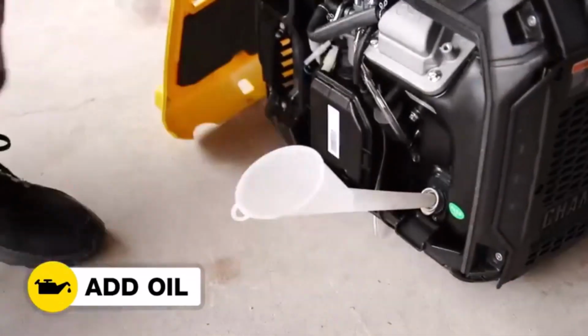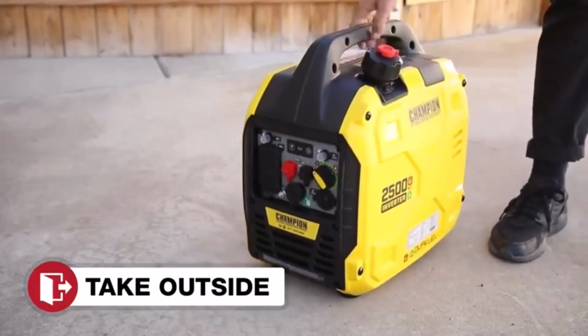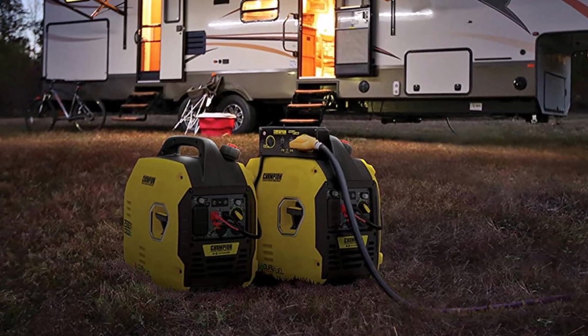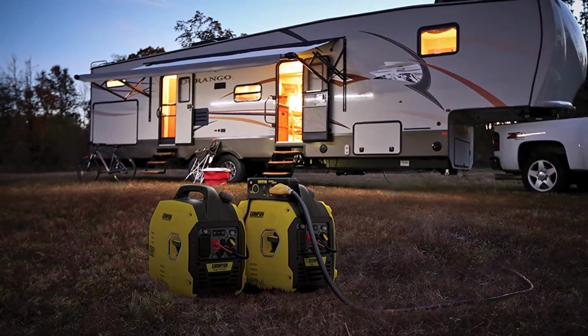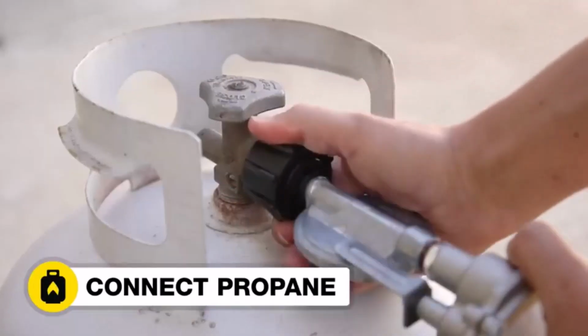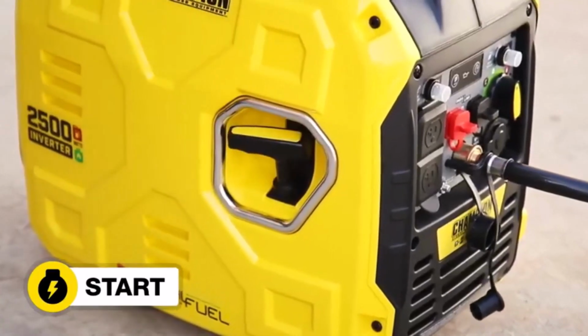Pros: compact and lightweight design for easy portability. Dual fuel capability for versatility in fuel choices. Quiet operation for a peaceful outdoor experience. Built-in handle for convenient carrying and transportation. Space-saving stackable design for easy storage. Cons: the power output may be limited for running larger appliances simultaneously.